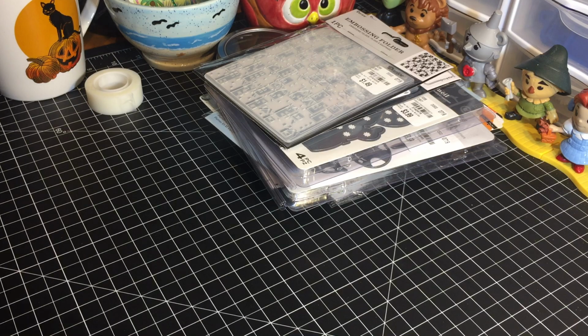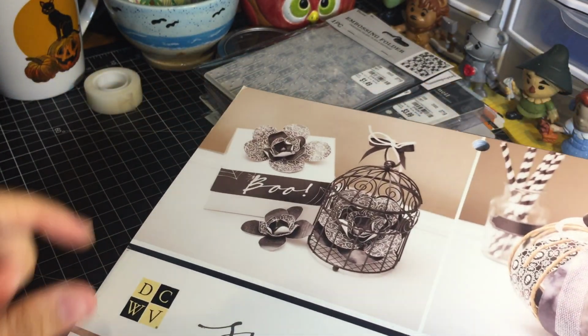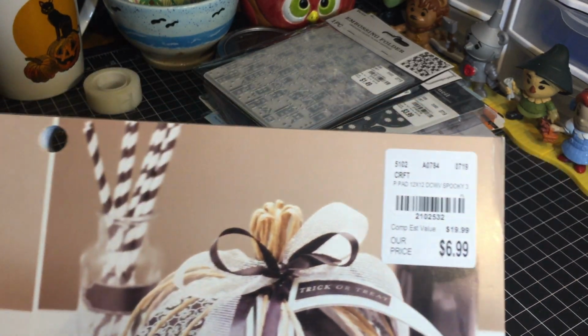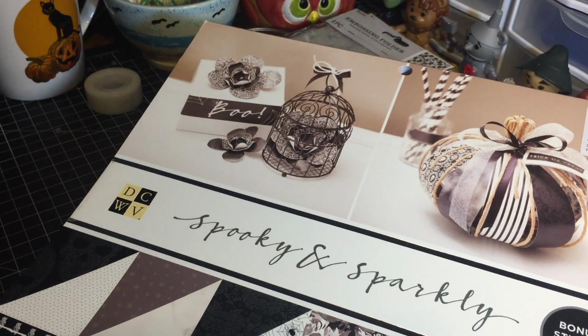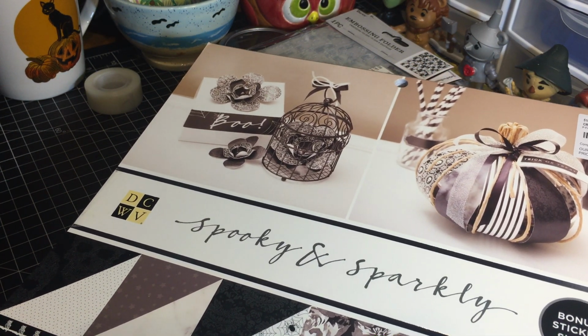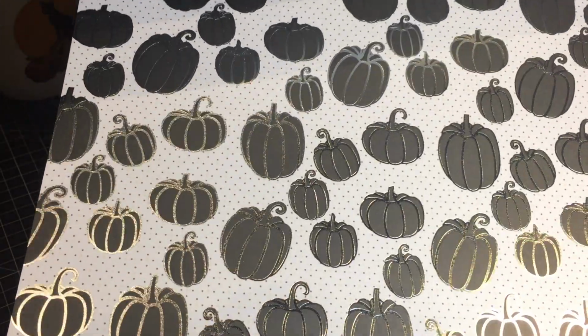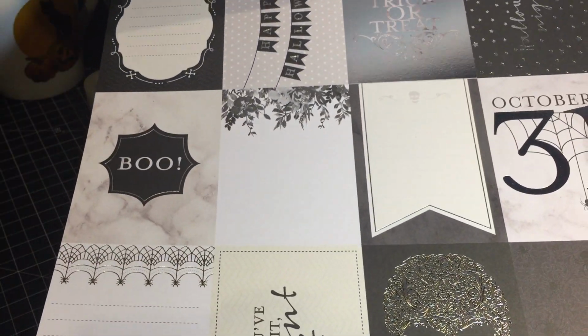I also found this really cool Spooky and Sparkly Halloween paper pad by DCWV, Die Cuts with a View. There's the information. Absolutely love, love this. So here you get 32 printed sheets with silver foil. This is gorgeous. And I love the whole black, white, or black and silver theme. It's double-sided paper too. Look at those pumpkins. Silver foiled. Look at the cut aparts.